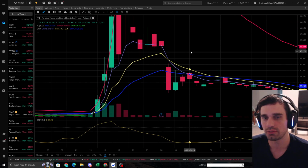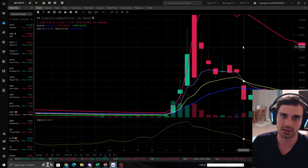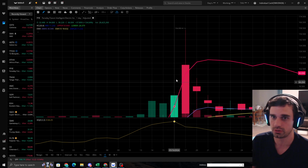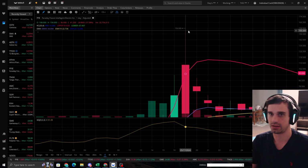I really do like trading trend reversals on pennies. I think they're the best. If FFIE goes way up here, this was like an ATR of 8, which is this band right here, customized to be extremely oversold. And when it goes way up in this no man's land, it's going to get shorted down.